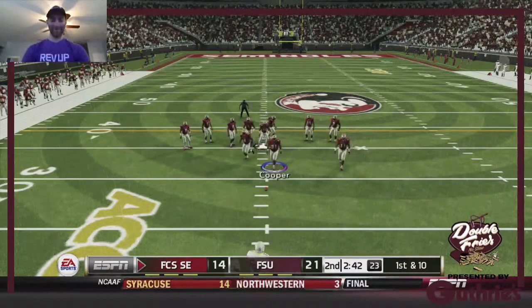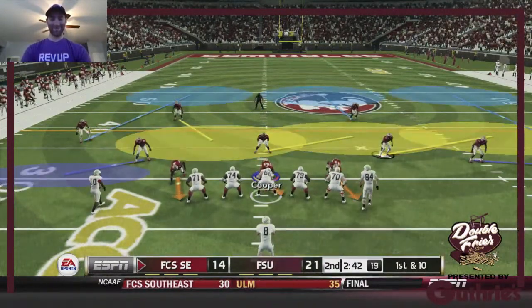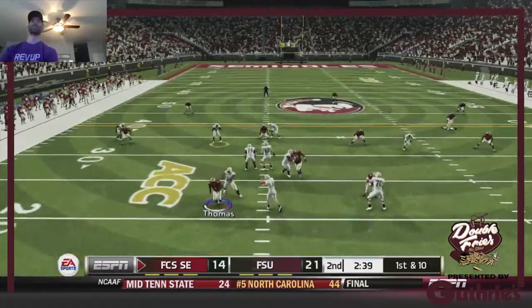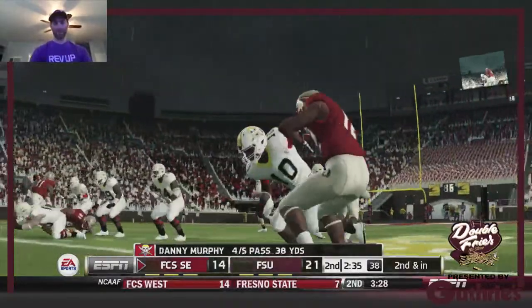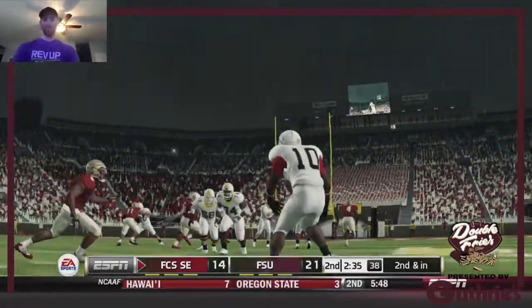Momentum swings have been fairly even. And with so little separation, this game can be drastically changed on just one or two plays. And a quick throw. Not a bad little play there. Yeah, this is a nice job by the quarterback reading the coverage and delivering a very catchable ball and allowing his receiver to come up with a nice game.